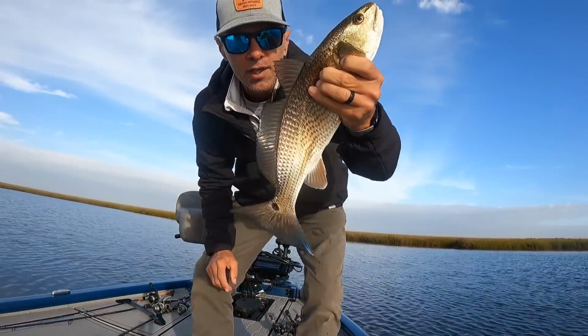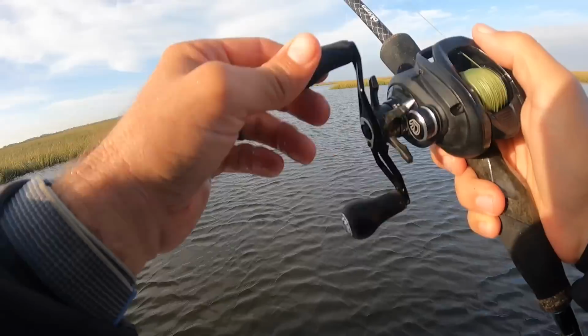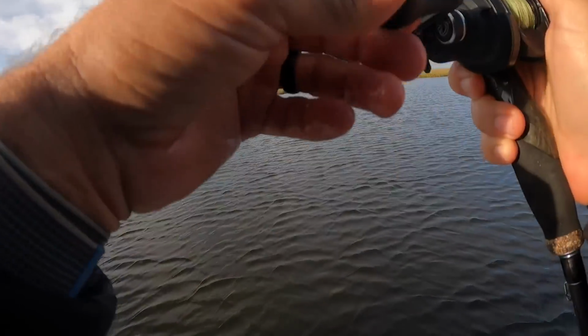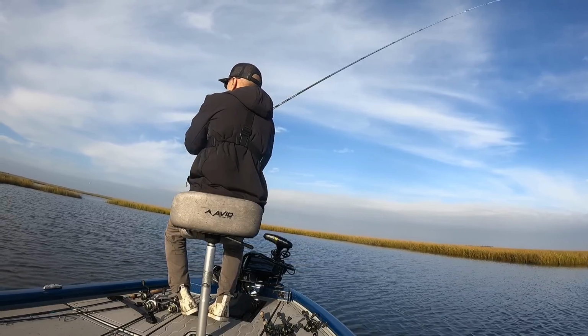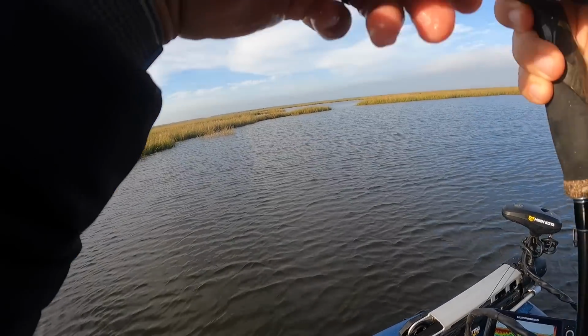All right, our first keeper of the day. Barely 16, but these are the ones I like. Absolutely no complaints from me. These little reds are just a blast to catch. They're super aggressive. They're not real picky. They hit super hard. Fun to fight. Good to eat.